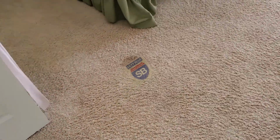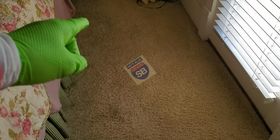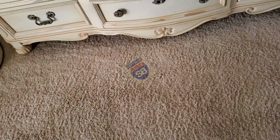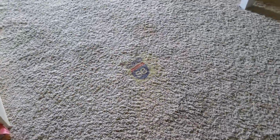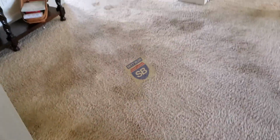We're gonna clean this room as well, same thing with pet issues. You can see all of them over here. And probably cats as well, because I saw one or two cats out there. And this room, there's only a few in this room. But this is the bad one.